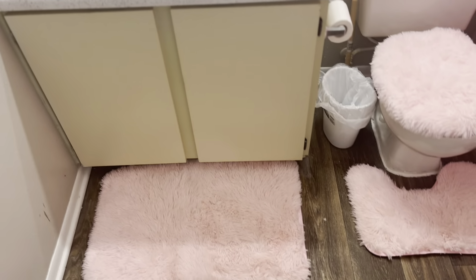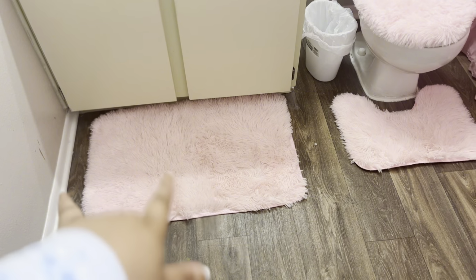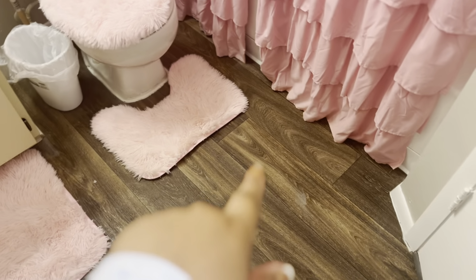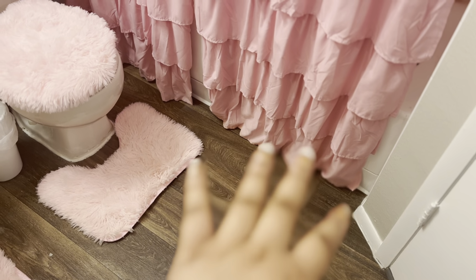Okay, y'all, so here is the final pink bathroom look. I probably should wash those again because I stepped on it, it's annoying. The only thing I wanna get is still a memory foam pink one. I have a tan one I use, I put it there, but I need a memory foam one. Y'all can see I got the other shower curtain. It looks pinker in person. I feel like it's not giving real pink right now. I might need a bright light for it. But yeah, it's really pink.